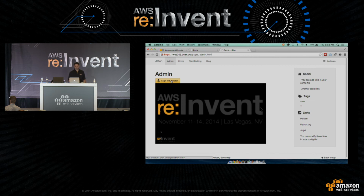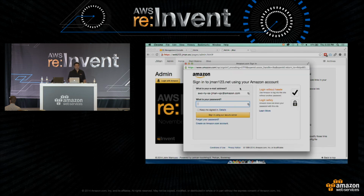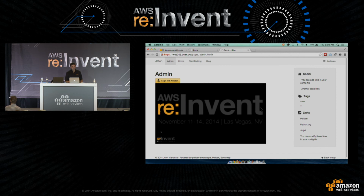If I click login with Amazon, it's going to pop me up into a window that says use your Amazon credentials to log in. So I have something pre-cached here. I'm going to sign in with our secure server. Now, there's no images here because when I uploaded the last one, we didn't have the Dynamo bit. So I'm going to take a picture right now. Oh, shoot, I turned my phone off. I didn't want it to ring in the middle. Let's see how quickly this thing can come alive. I think it's much better to show the actual audience.